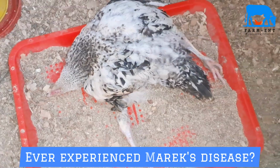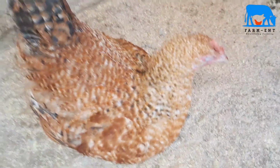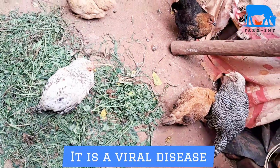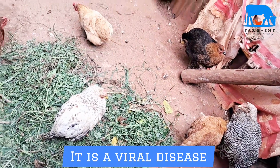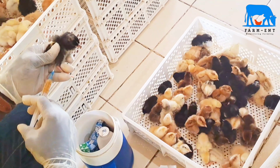The disease has an ability to destroy over 50% of the flock and deflate hugely production parameters such as weight and eggs. The most common symptoms of this viral disease include paralysis, tumors and depressed immunity. The affected birds often show neurological signs.